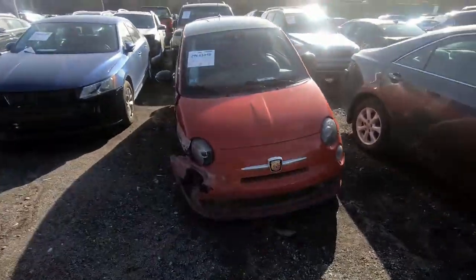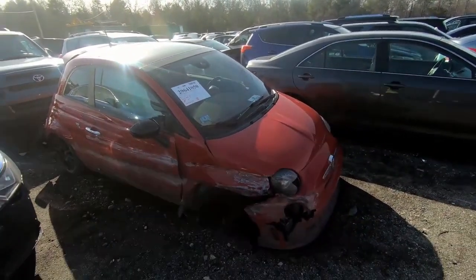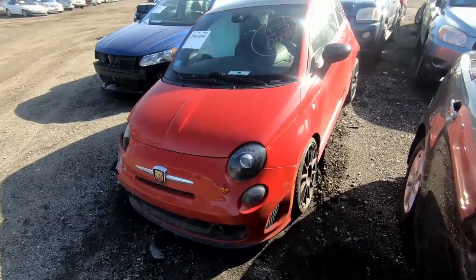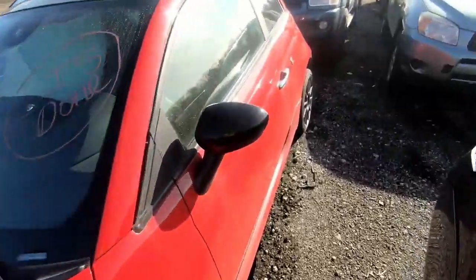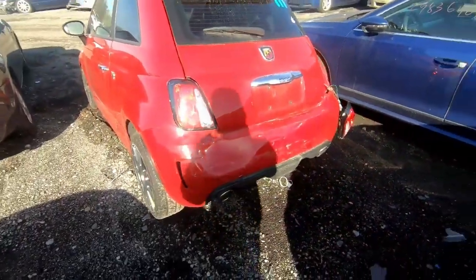This one, unfortunately, is not nice. Way too destroyed, and it has 154,000 miles. I'm surprised it made it that far. Apparently, it's like one of the best sounding 4 cylinders from factory. These sound great, which is why I would want one, you know, just for a little bit.